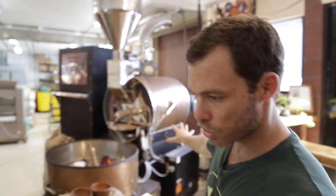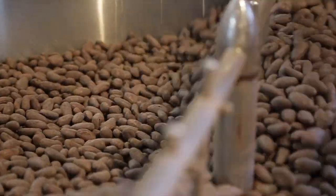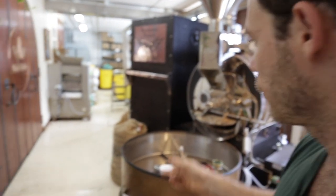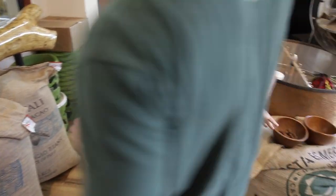So roasting is one of the first things that we do. And then you want to line everything up, just because you want to move as little as possible. So we get beans through a back door, we wheel them over here. We got a whole bunch of Peru right here. We got a bunch of Hawaiian beans that we just unloaded. We got some cacao from Esmeraldas in Ecuador.